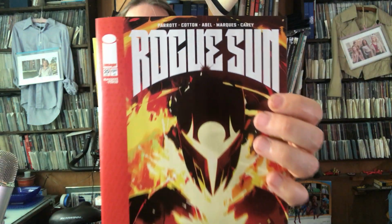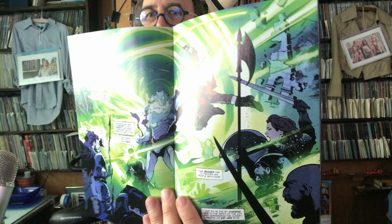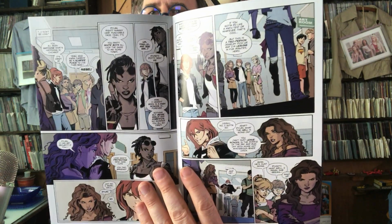Good stuff. Then we got Rogue Sun, issue number 20 in the Massive Verse. The Massive Verse is at Image Comics, a bunch of people who publish through Image Comics have their own universe. Radiant Black is the other one. And this is a kid who's got a super suit that he inherited from his father that makes him a superhero. And I don't know where we left. We just ended a big story, so they've been kind of picking up the pieces after the big story.